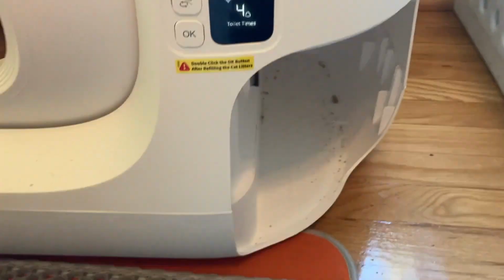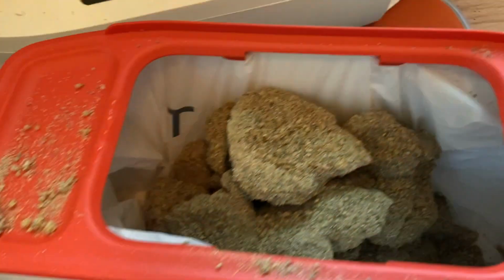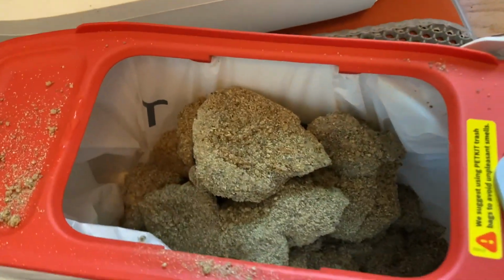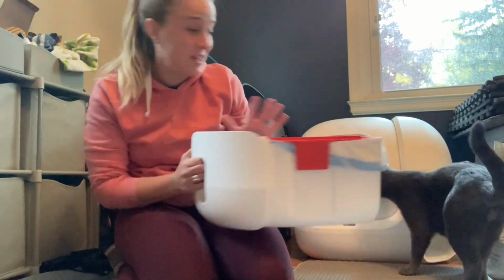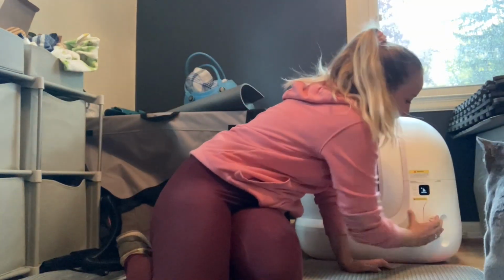The litter gets deposited in the little trash bin, and it's super easy to open up and see that we got some. Here we go. The really cool thing is it's even got this little filter here to help contain the smell. Good job. Super easy to clean out and replace.